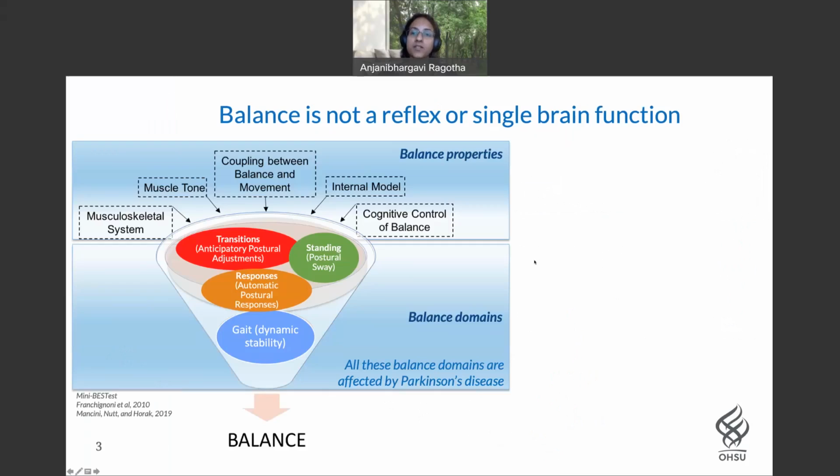Now, balance control involves controlling equilibrium and orientation in a variety of tasks or domains. The combination of these main domains of postural control for standing, postural transitions, postural responses, and dynamic stability during gait all result in balance. And all of these domains depend upon having adequate balance properties.